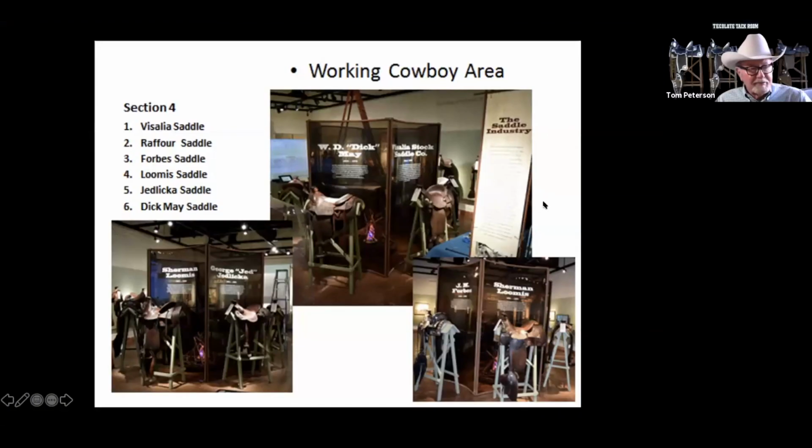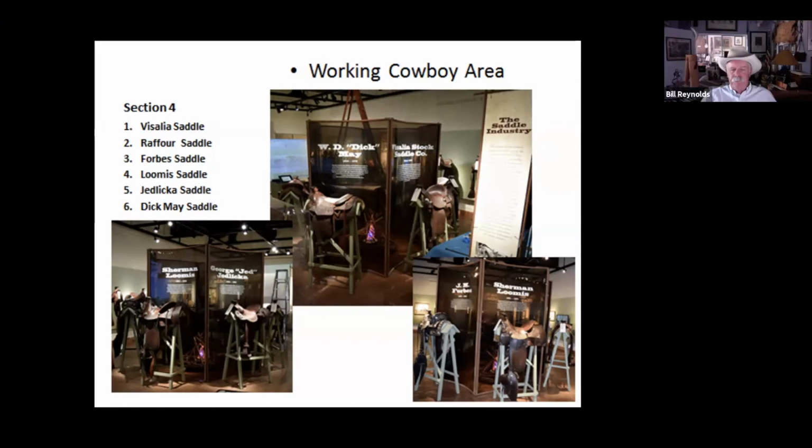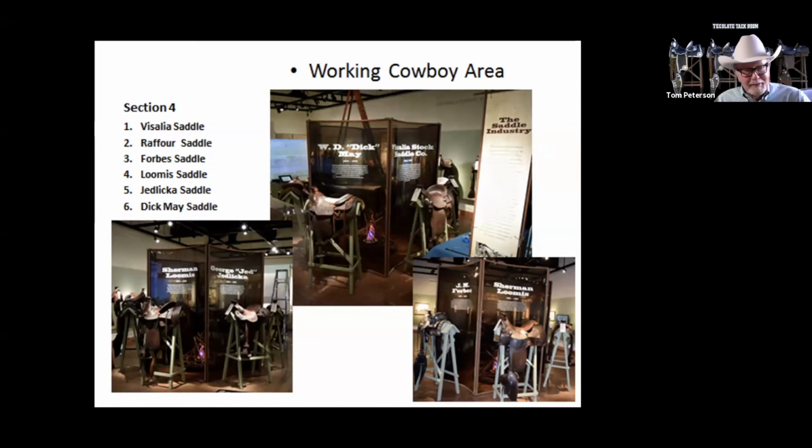Yeah, this is a nice picture of the gallery again, from the show itself, and kind of a breakdown of some of the famous saddle makers. We had Jedlicka and Sherman Loomis there, and then Dick May and Visalia. Yeah, I think the Historical Museum saved all these parts. Yeah. And they're in storage, so we can drag those out again because they went to some great expense to put this show together. I got to tell you.